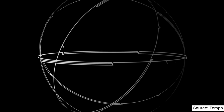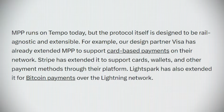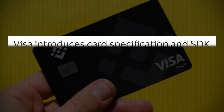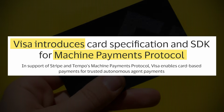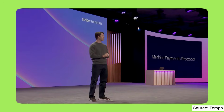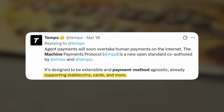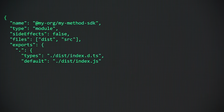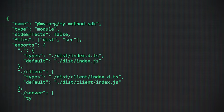Now, even though MPP runs on the Tempo blockchain, the protocol itself works with any payment rail. Visa has extended MPP to support card payments on their network, while Stripe has also extended it to support cards, wallets, and other payment methods. For non-crypto users, this could be the way into the world of micropayments. And for developers, both in and out of the crypto space, they can create their own custom payment rail through MPP.